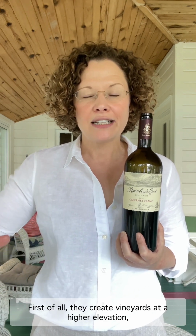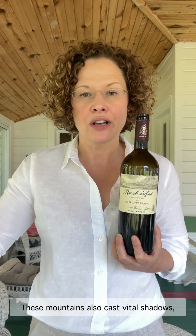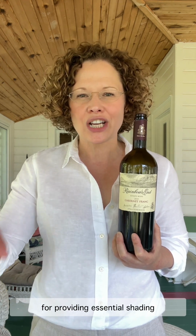First of all, they create vineyards at a higher elevation, so around 400 to 500 meters above sea level. And because of this elevation, we have a cooler growing environment, but we also have a wide diurnal range in temperatures. So the warm daytime temperatures are offset by cooler nighttime temperatures. And this, of course, is important for slowing down ripening, preserving acidities, extending the growing season as well. These mountains also cast vital shadows over the vineyards during key points in the day, and this is important for providing essential shading to the vines and bunches from the stronger sunshine.